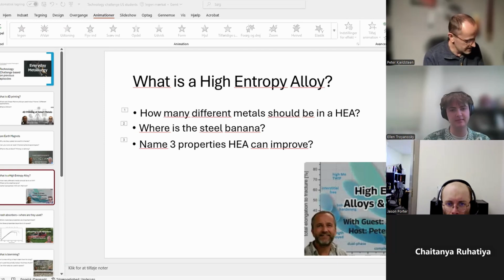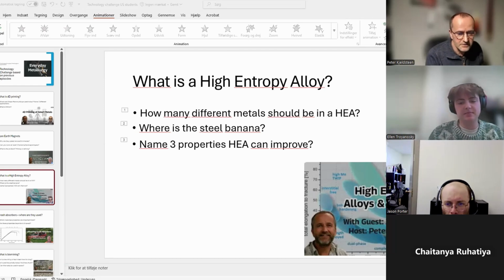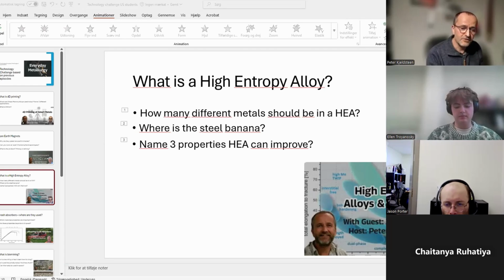It's typically a single phase. So typically the original definition was that you needed at least 5 metals in a high entropy alloy. And when blending it, it should not come out as several phases. It's a single phase. So it's a perfect mix.